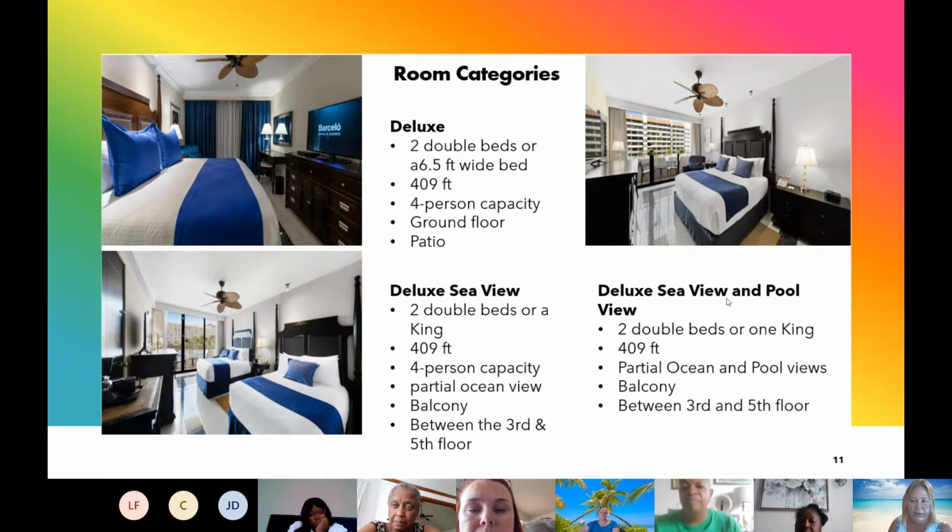Then you have a deluxe sea view and pool view. So where the building's perpendicular, the deluxe sea view is not going to be facing the pool. You need to be in the deluxe sea view and pool view for it to be facing the pool as well.